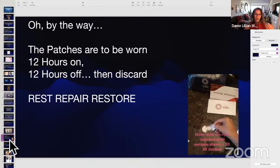Oh, by the way, as it pertains to how long you're going to wear the patches: you're going to apply these patches first thing in the morning, and you're going to wear them, let's say, from 9 a.m. to 9 p.m. Let's say that you have a wrist condition that's bothering you and you have a lot of pain. Maybe you are being told that you might need surgery for your wrist. In this case, I would take the one patch and I would put it on right below my wrist, point to the pain and patch it. That's the rule of thumb.